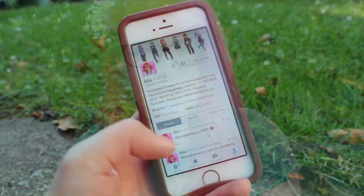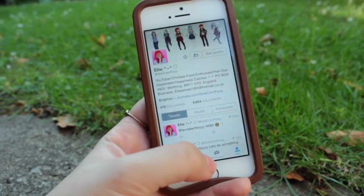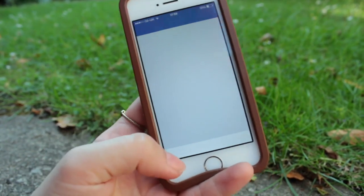Twitter, you know what Twitter is. If you don't have the app, you are not living. And then we've got the Facebook app. Once again, you are not living. This is another app which I got called Do! Exclamation point, and I don't actually use this. How ironic. It's called Do, but I don't use it.